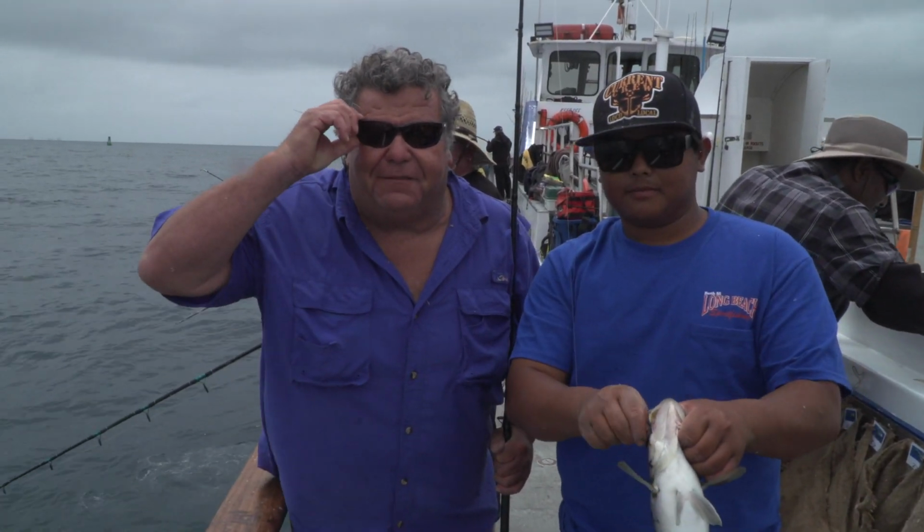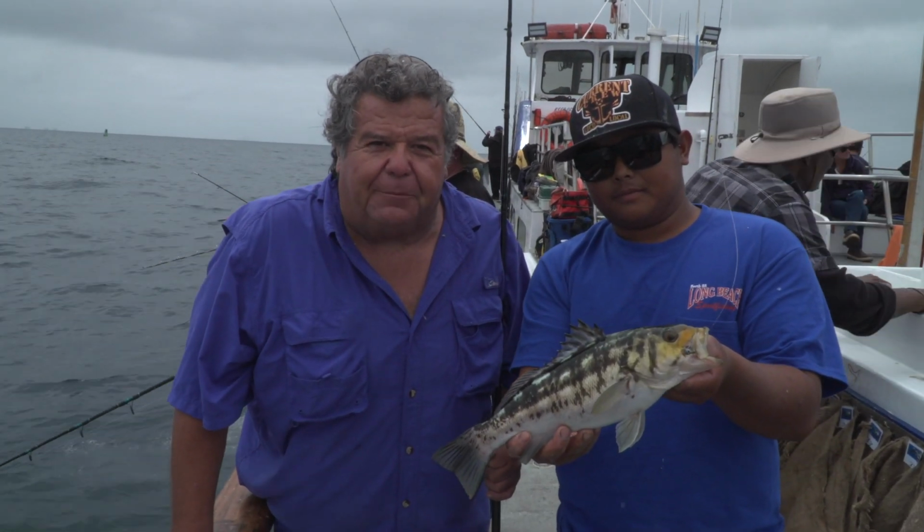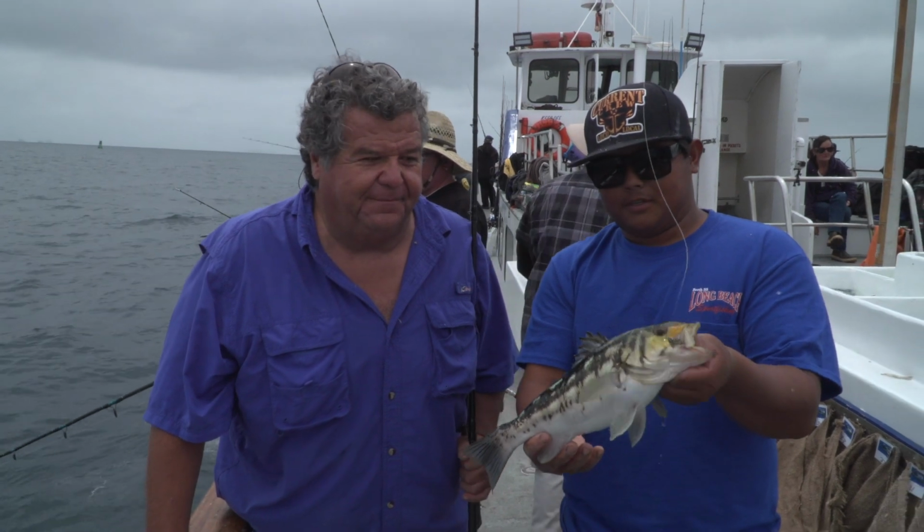All right, let's take a little break from the action here aboard the Victory with Captain Mike Lou and go to the galley and show you how to cook up one of these delicious fish we're catching today.